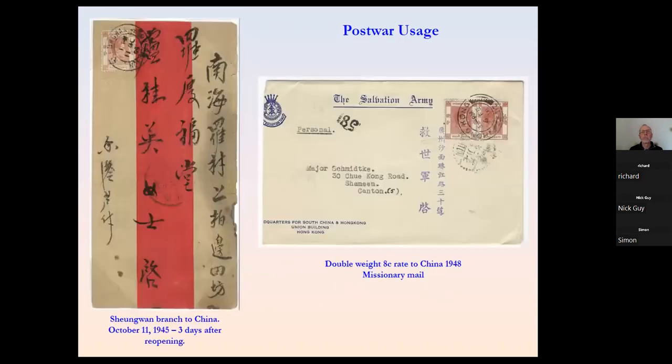Some post-war usages. These stamps remained valid for postal use for a long time and were used to make up all kinds of interesting rates. Here I'm showing a branch post office usage. This is Shengguan on October 11th, which is 3 days after that branch opened after the occupation. This is a double weight cover going to Canton, missionary mail for the Salvation Army.